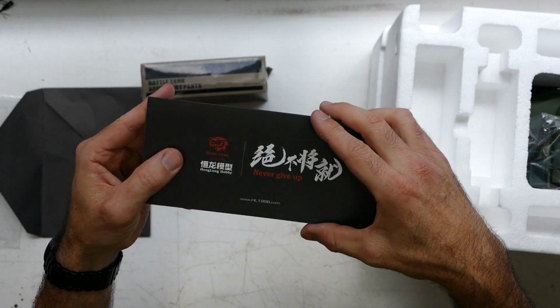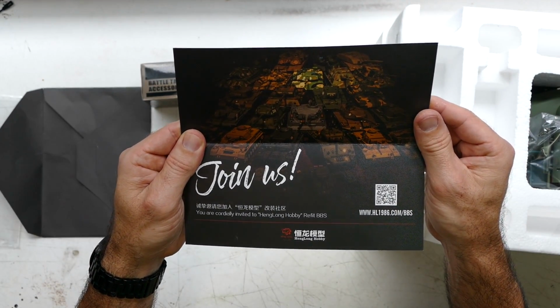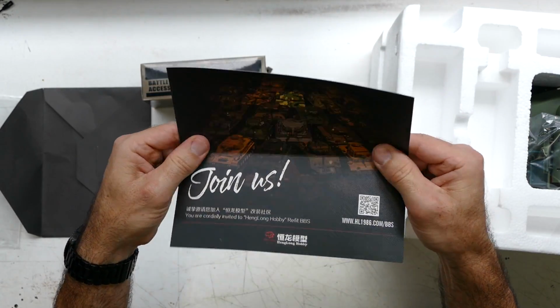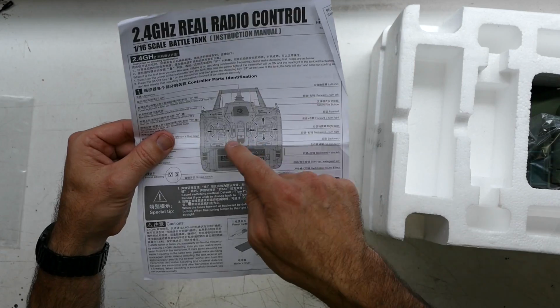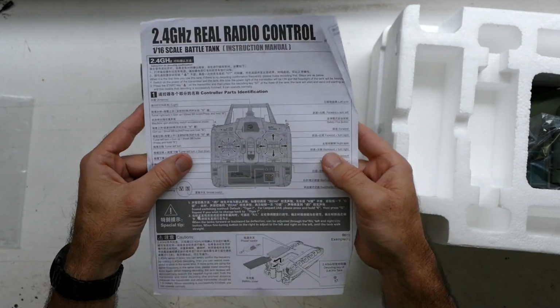Nothing but this little pamphlet. So you are invited to Heng Long's refit BBS. Okay, not too sure what that is. And then we have the instruction on how to control the tank, but we'll go through this later on with the 2.4 GHz controller.